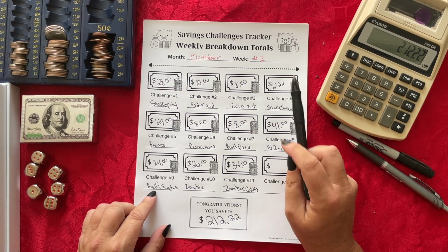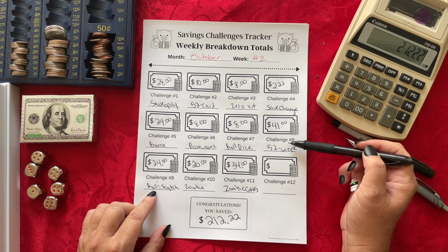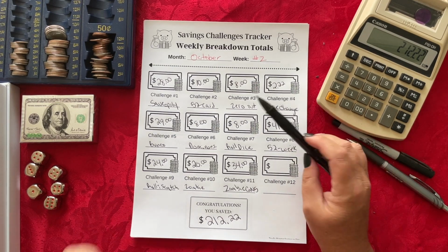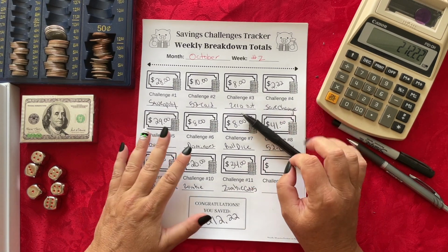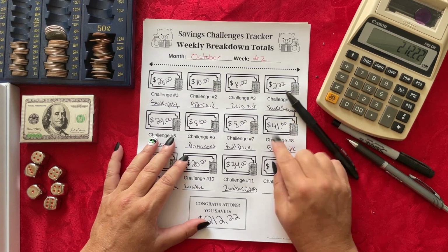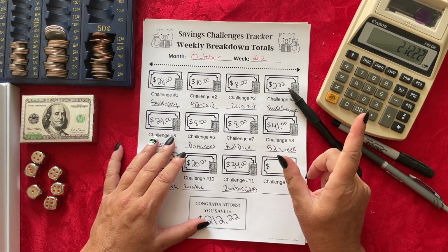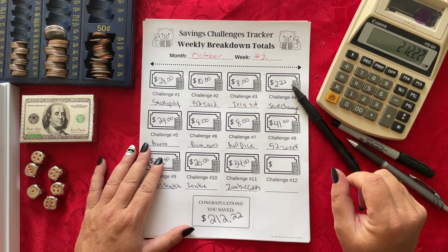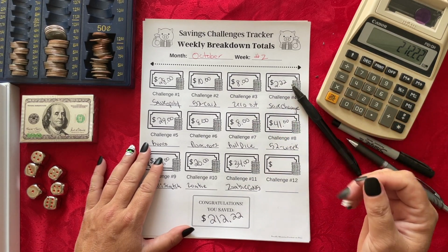And then the 52 week money savings challenge, that's now higher also. So I'm not saving $8, $15, $20. It's now in the 40s, about to go into the 50s, in 41 weeks. So what is that? Like in another 10 days.